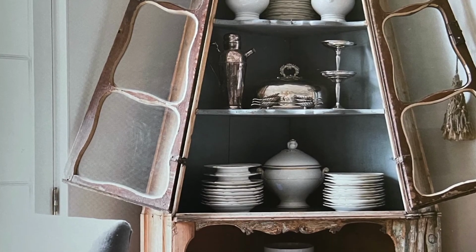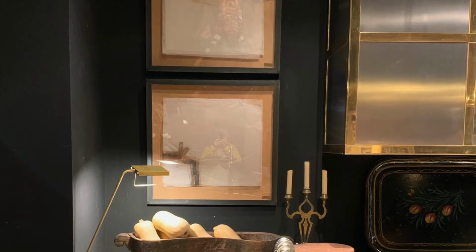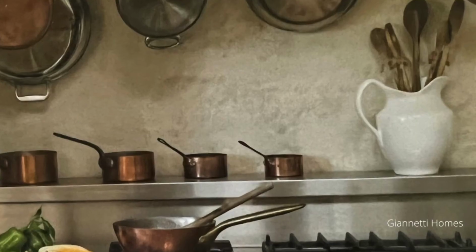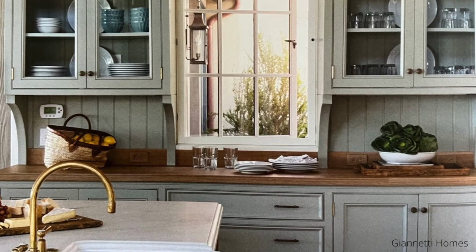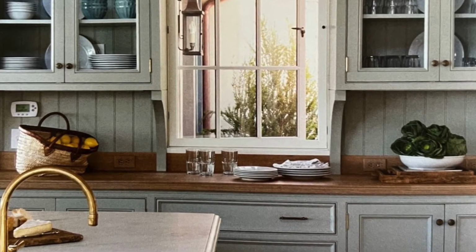Old World design furniture is freestanding. Kitchen appliances are best when hidden away in Old World design. Custom cabinetry panels and doors are great to conceal microwaves, refrigerators, and dishwashers so that they blend into the decor.